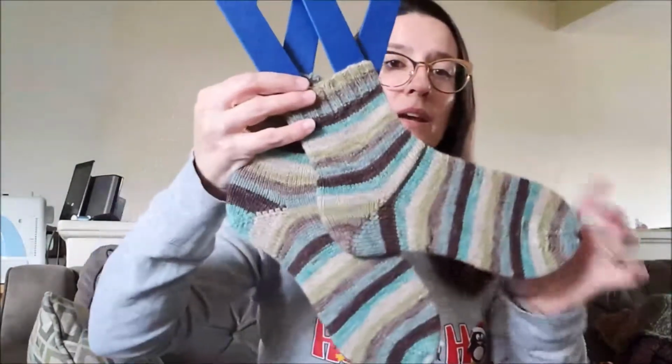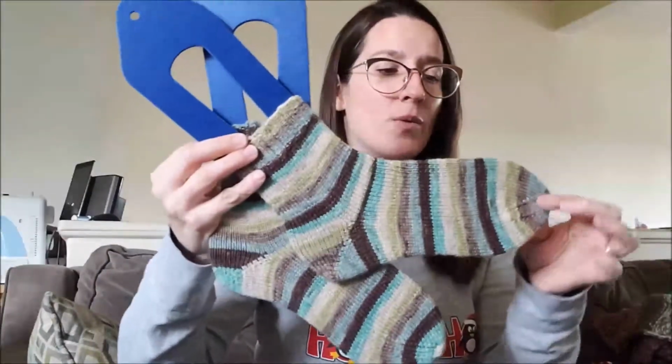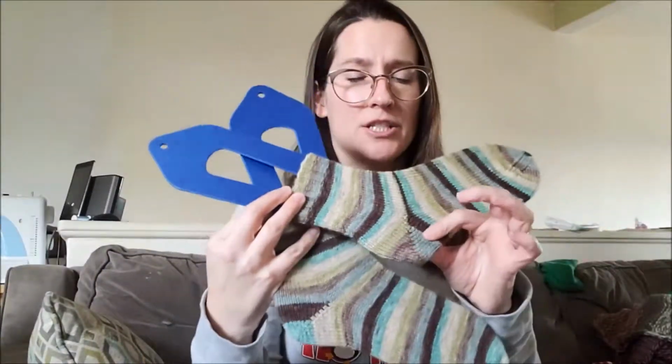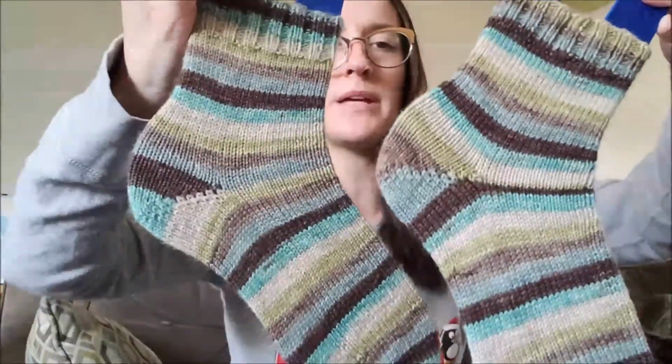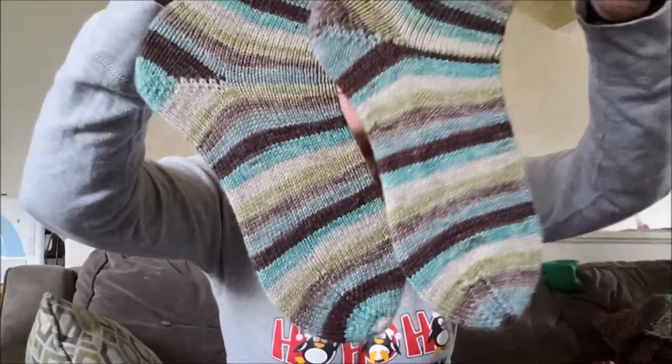So I know you guys saw these last time, but they've been blocked now. These are the Christmas socks for my daughter. They're just two vanilla socks with a wedge toe, and I did Mina Phillips German short row heel on them. And the yarn is Scrumptious Pearl and her BFL base in the Where the Wild Things Are colorway.